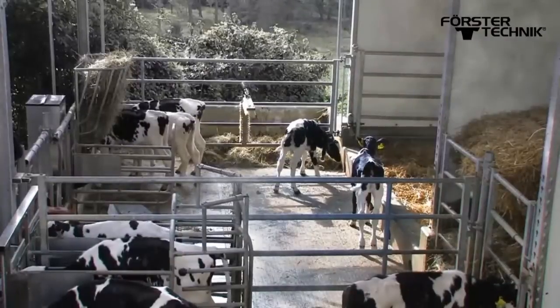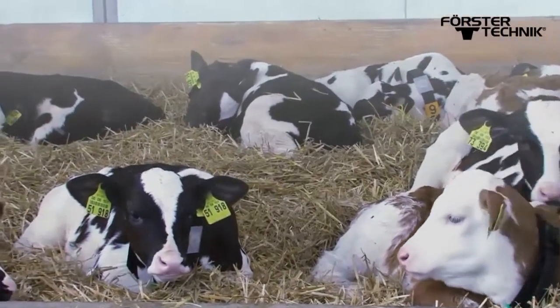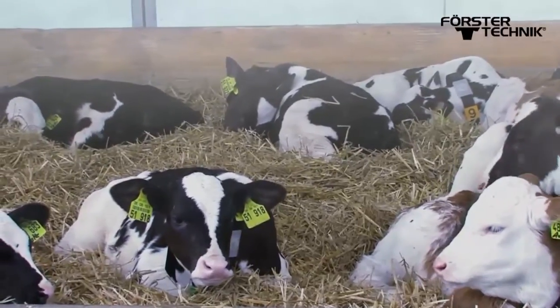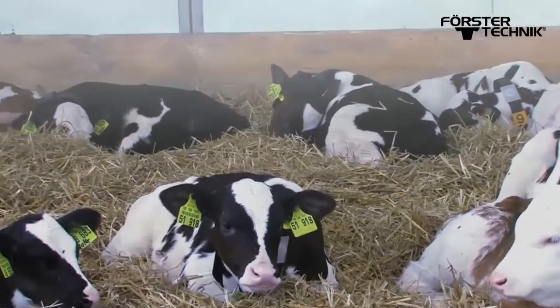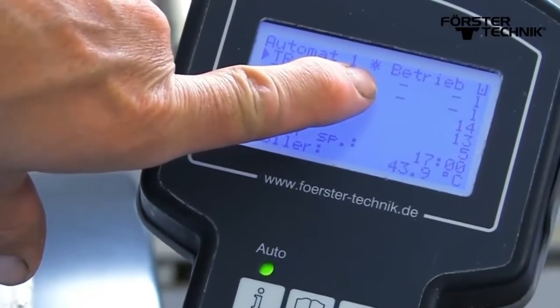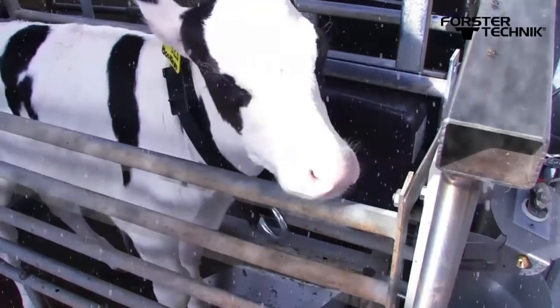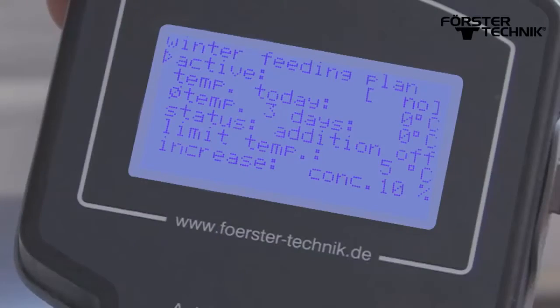A calf requires much more energy at low temperatures. Feeding is controlled depending on the ambient temperature, which means this increased requirement is covered automatically. A sensor installed in the antenna measures the calf's ambient temperatures. If the measured temperature is below the entered limit value, then more feed is dispensed for the calf.